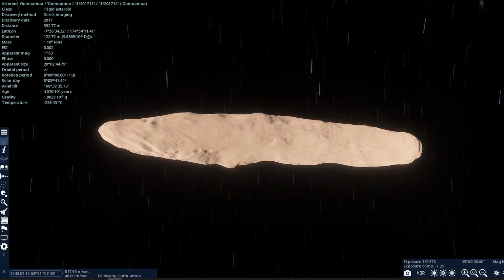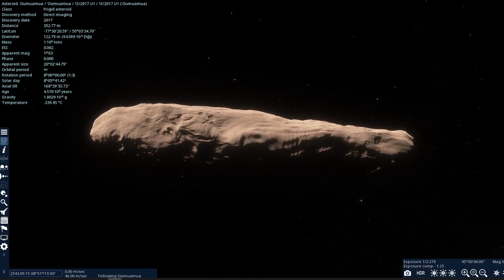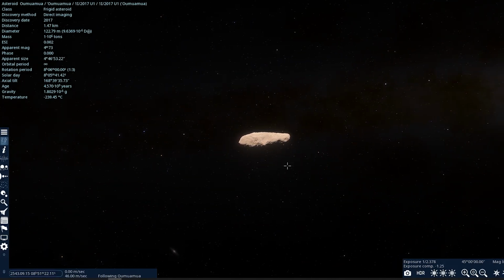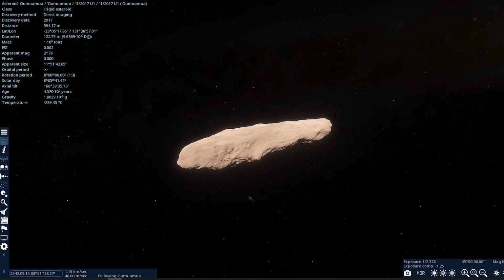It's about 303,000 feet by 115 and 548 feet. Now, aside from its odd shape, it exhibited no signs of a coma and has non-gravitational acceleration. Instead of spinning, it also tumbles. So a lot of questions were being posed to this particular object.